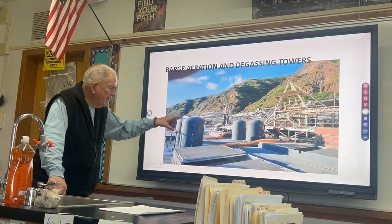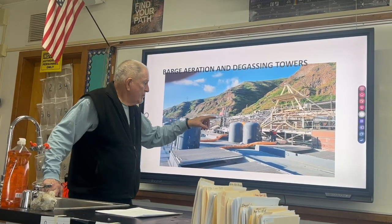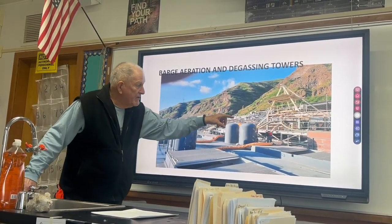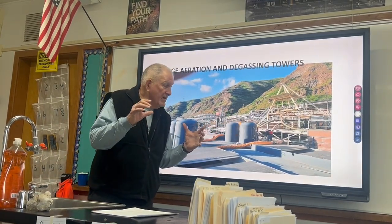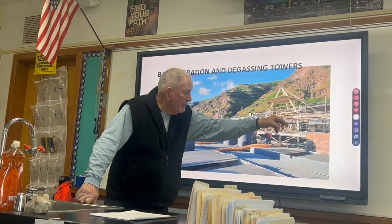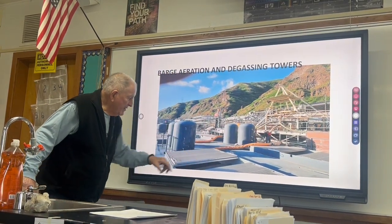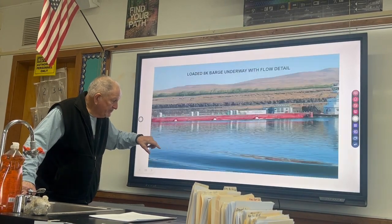Here's another picture of those aerator degasser systems. This is where that system was coming around here, bringing the fish through the straw. And there's dewatering systems there. All this big water coming down is still too much, so it goes through these areas where the water gets dumped back out into the ocean. And here's where the separator is, where all that takes place, and then they get loaded into the barges, into the holds. Holds are called tanks.